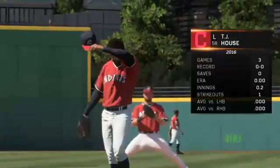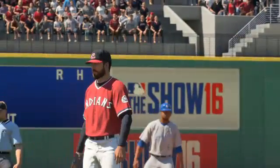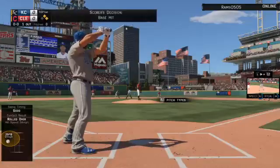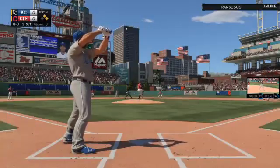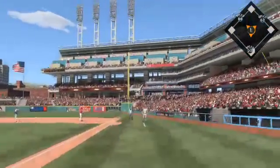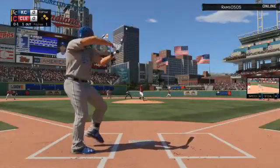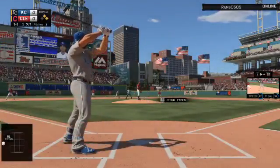TJ House will be summoned now to take over following the injury. Number 58, TJ House. Kendrys Morales will be his first assignment here as he'll face him with runners at first and second and one gone. Designated hitter, Kendrys Morales. Sends that one out of play for strike one. Runners are at first and second with one away. Inside with the slider, and that'll back him up a bit.